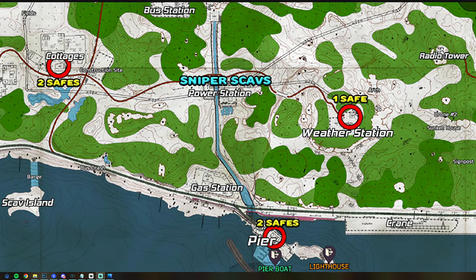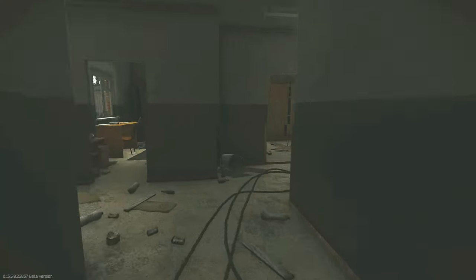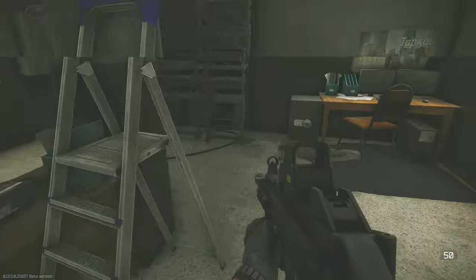Now on Shoreline, you will have 11 potential safes, but 5 of them are going to be available to you without a key or without putting yourself at great danger. So the first area that I'm going to show you guys is up at the weather station, where you will have 1 unlocked safe on the second floor of the building just next to the PC block. And as a bonus, you will also have 3 filing cabinets that you can also loot on the second floor as well.